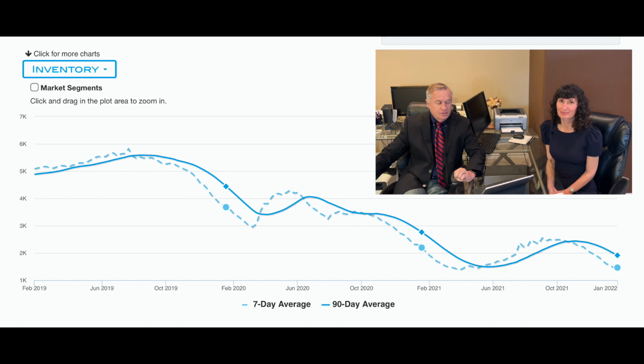Here's a really, really important one that we use to determine if the market is a bubble or if it's going to crash: inventory. If you look at this, you can see the inventory at the peak was about 6,000 houses a couple years ago. Now we've got 2,000, and that trend is declining.